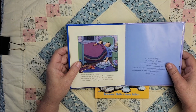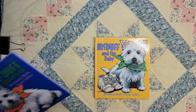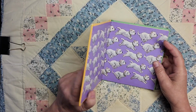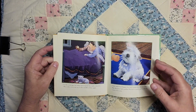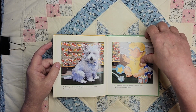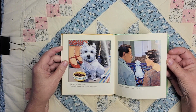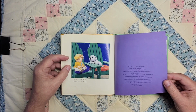That's Jolly. He usually sleeps right by the bed. Louise has kind of laid claim to the bed, though. That's kind of rude of her, but Macduff and the baby. He's just cute. Gave the baby a terrible squinty look, and the baby didn't mind at all. Uh-oh. Dogs do have a hard time when new peeps come in.